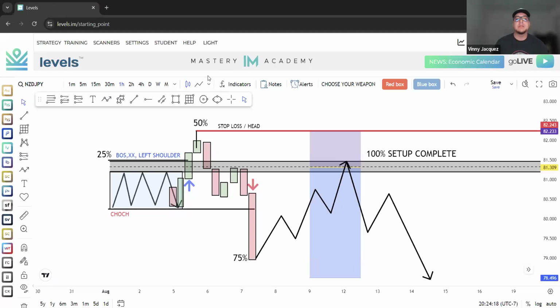Yeah. I was talking about how we have to start breaking down and understanding the level setup because it ties into smart money structure as well. And I wanted to see what your opinion on that was.